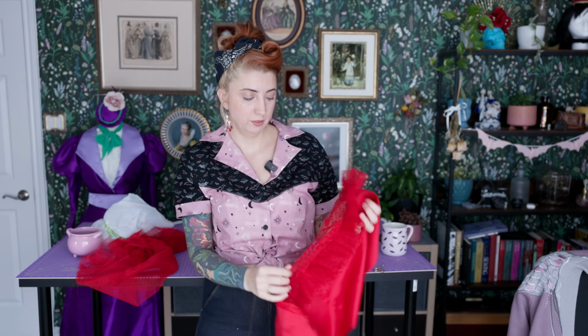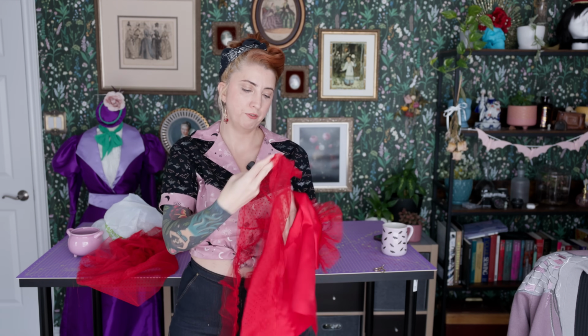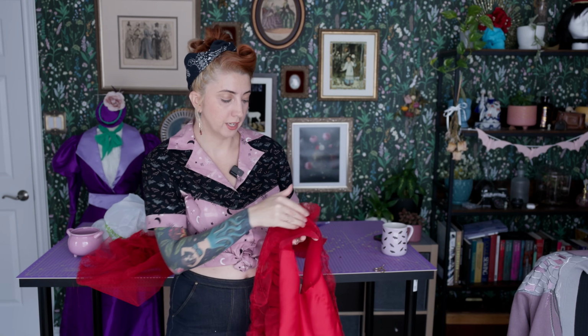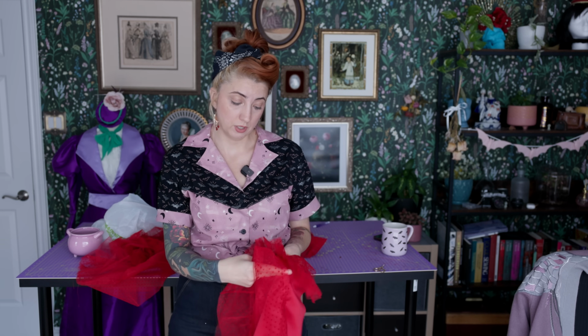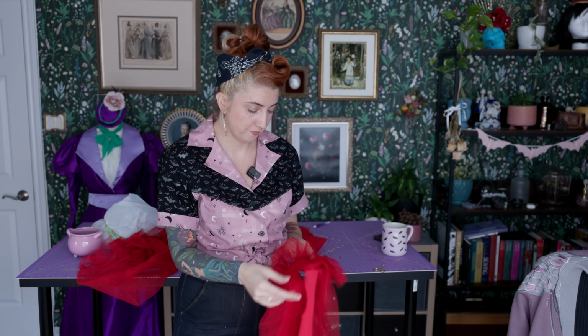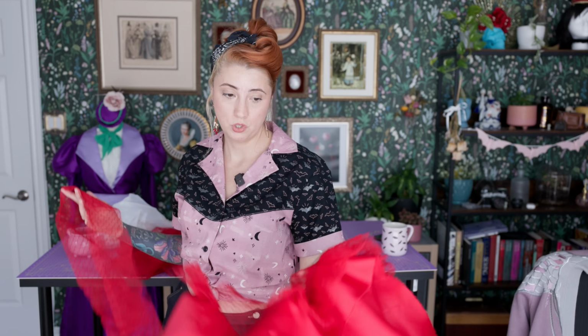I'm gonna do the same thing for this other side, and then we need to start putting the rest of the ruffles on. So I think originally I was going to flip each layer up and then sew it down like that and then flip it back over, but I think I don't need to do that. I think all I need to do is just add it to the bottom. So yeah, we're just gonna gather up each layer, pin it down, sew it down. Let's do this. So far so good, I think. It's a little itchy right here on the neck.